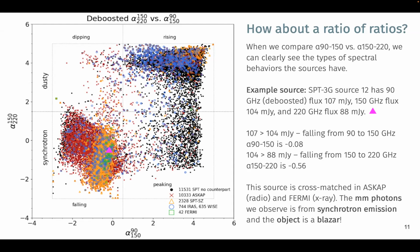Yeah. What's the motivation for the dashed line, the crosshair, I guess, at 1.5 on Y and 0.5? Okay, so I didn't include the plot that exactly shows that the Y is 1.5, but that's where in SPT-3G the population sort of fell over. All the synchrotron ones were on one side, and the dusty ones were on the other. So it's just to visually help put it into these dipping, rising, falling, peaking quadrants. So just a plot, but yeah.